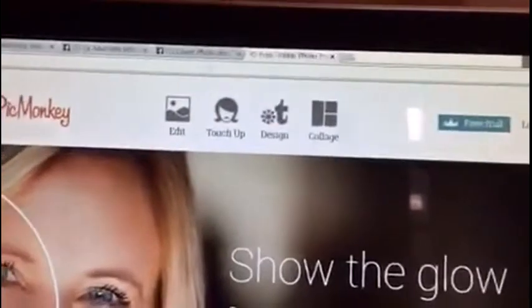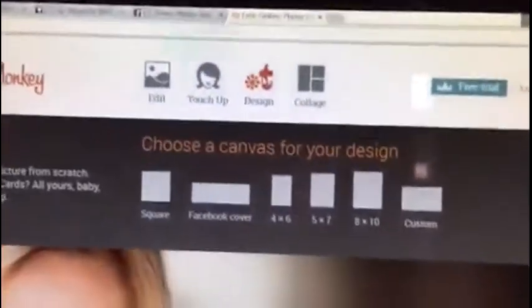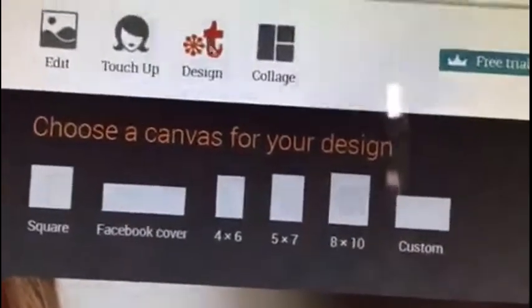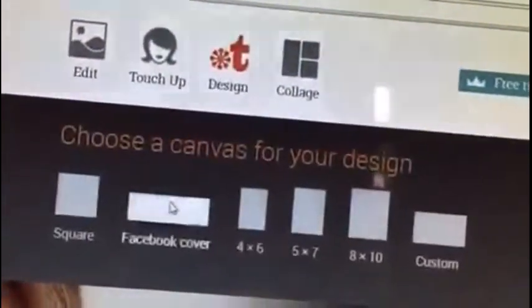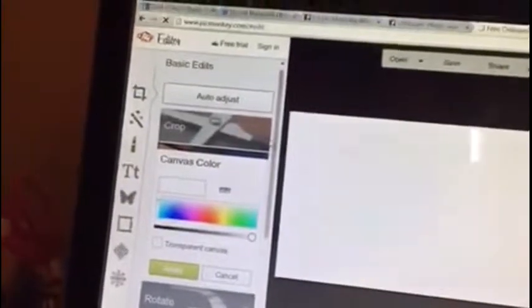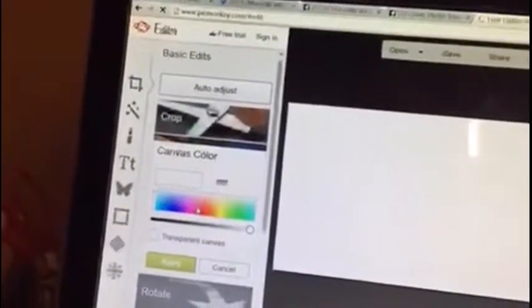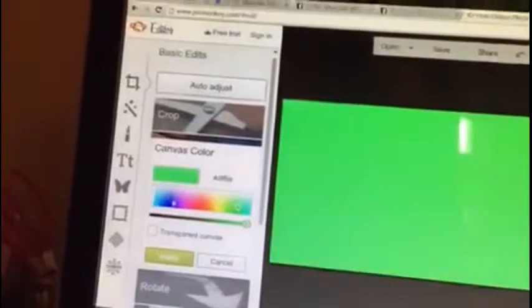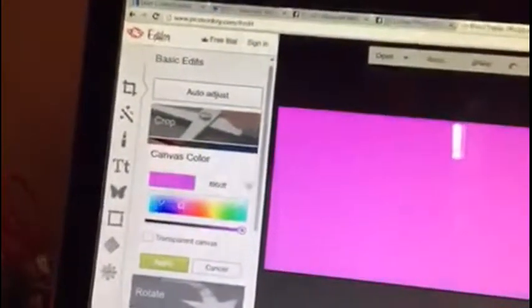If you go to PicMonkey design, notice a drop down comes. So go to PicMonkey design and you can choose Facebook cover. It already has the size, all that laid out for you. And look, here you can pick your color. See, it automatically changes for you. You can pick your canvas color.